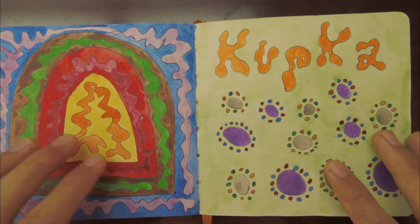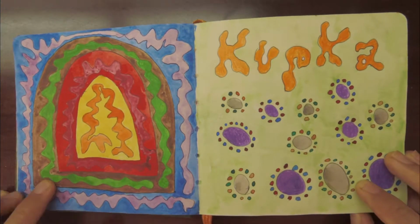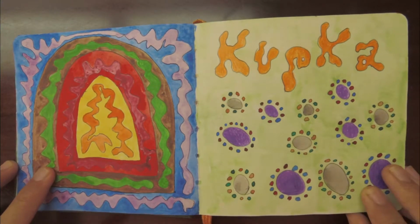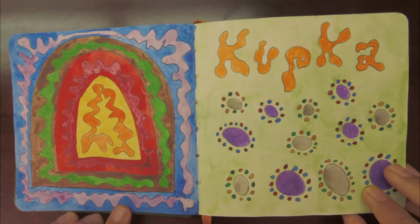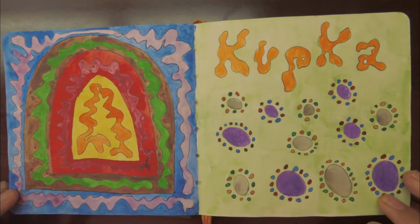We were hitting up a lot of museums when we went to Paris, and I remember this, I copied this from a Pompidou painting in there. I forget who did it, but I like the kind of doorway pattern.